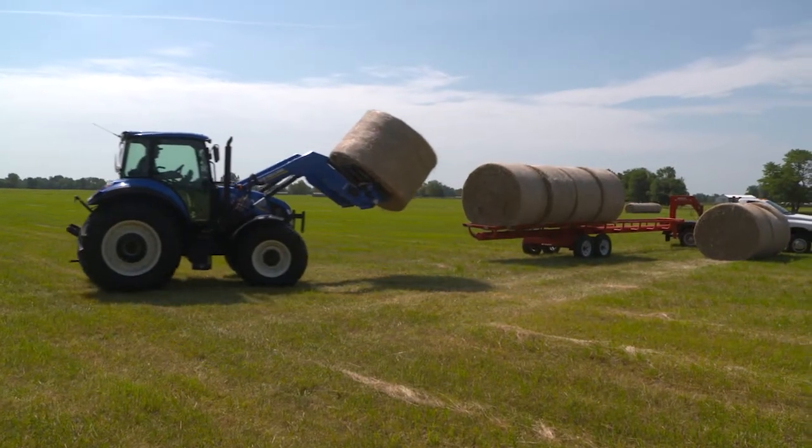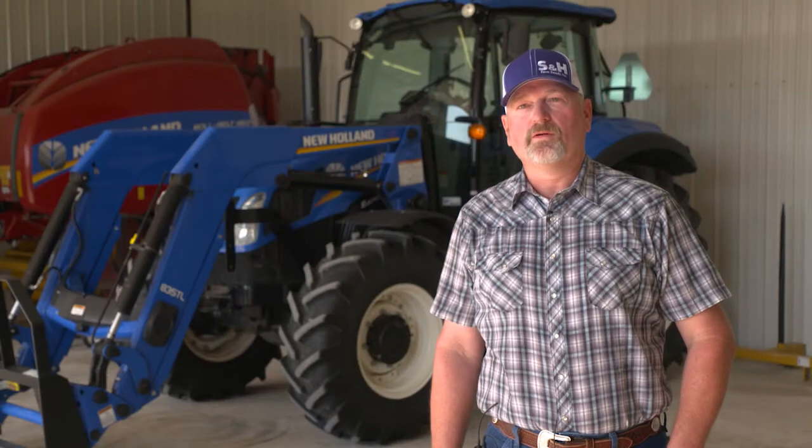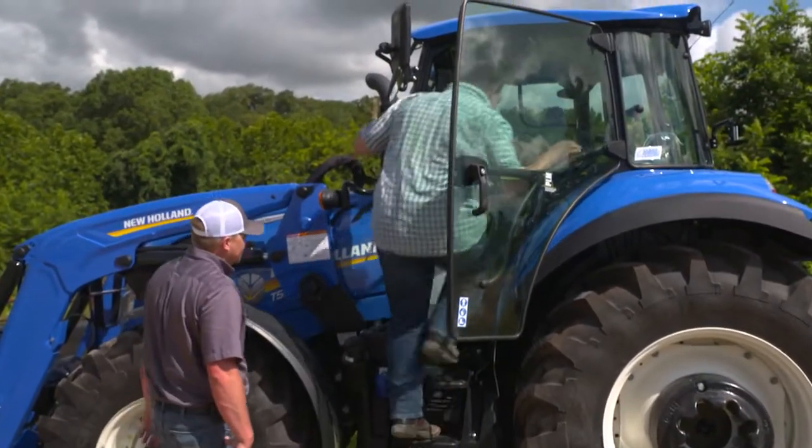I have two T6 tractors. We use them all the time to feed hay in the wintertime. So they just fit our operation as good as any tractor could. No comparison. I mean, there is no comparison. The New Holland tractor is the most comfortable tractor that I've ever been in.